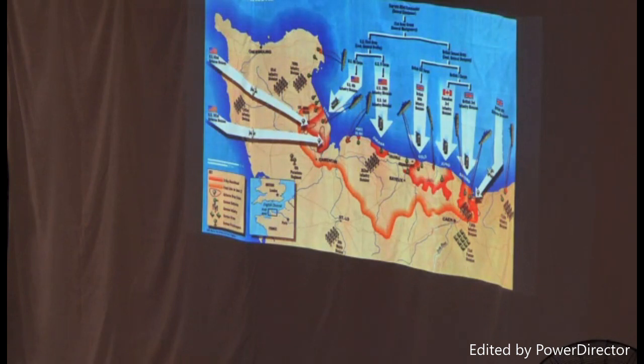Canadians fought in Sicily and Italy, but their main military effort was alongside American and British troops in June 1944, with the landing on the beaches of Normandy, with the fight continuing through France and into Germany. This map is the D-Day map.